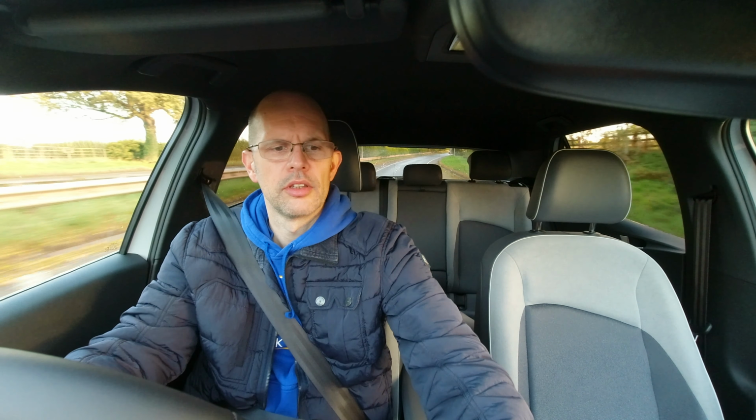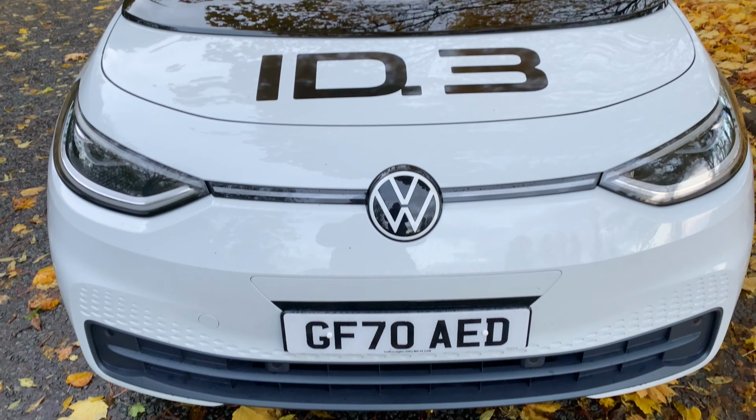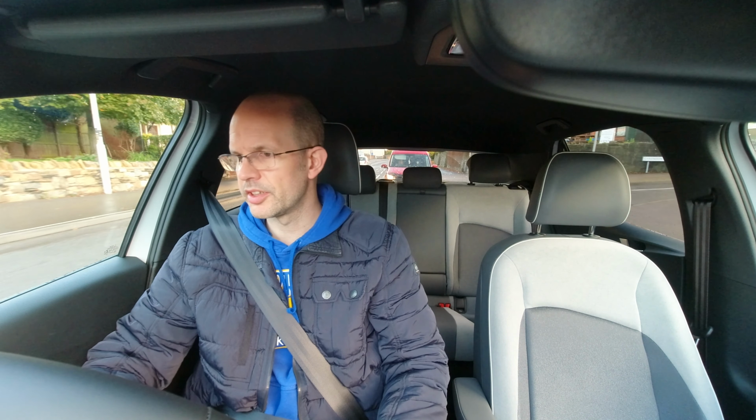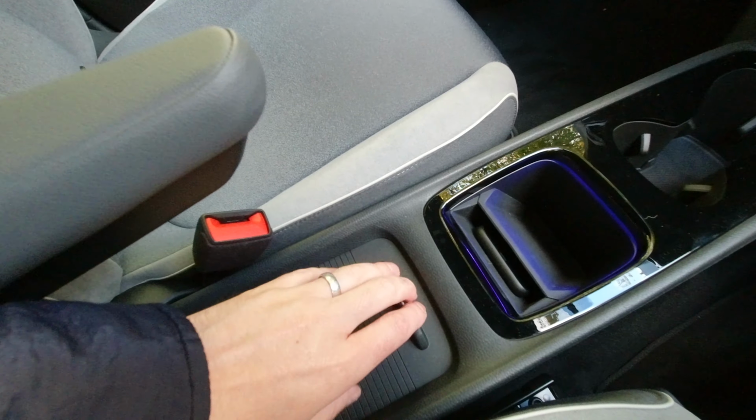Modes you can have: eco, comfort, sport or individual. One of the things I do have to say about this car is it's very, very comfortable. Straight away, the first thing you notice is you get in and you're kind of cocooned in here.